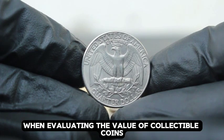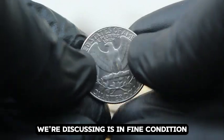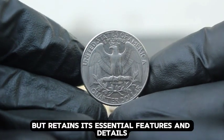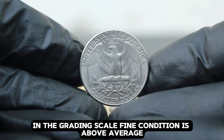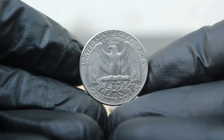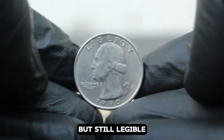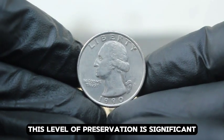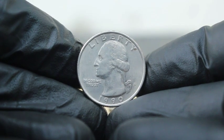Condition is key when evaluating the value of collectible coins. The 1990 silver Washington Quarter dollar we're discussing is in fine condition, which means it shows some wear but retains its essential features and details. In the grading scale, fine condition is above average but not mint. In fine condition, you'll notice that the coin's high points are slightly worn but still legible. This level of preservation is significant for collectors and can influence the coin's market value.